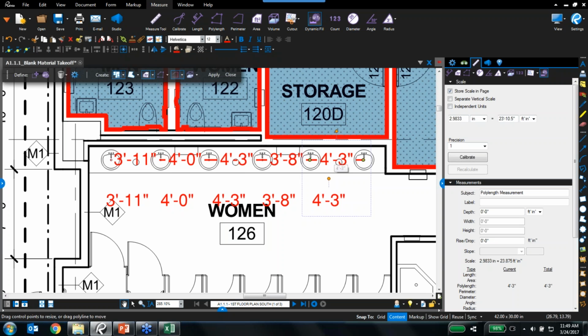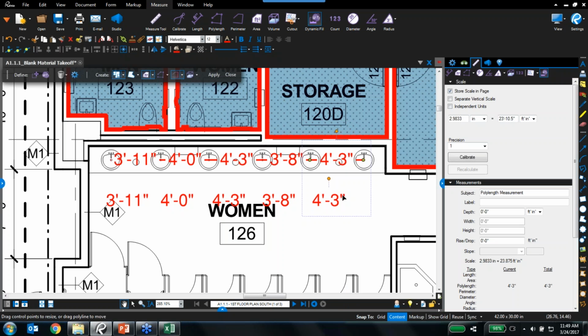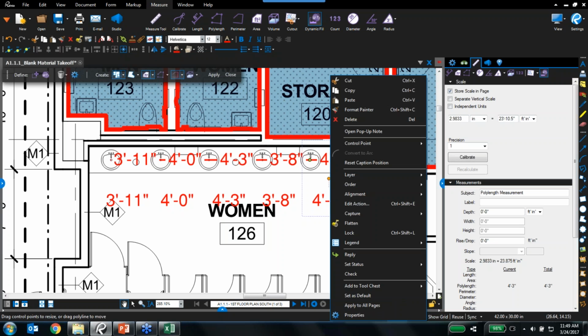So quite a bit of things here. And oh, one more thing, if you do split this up and you decide you want to resume from a point, you can right click on that particular section and actually resume it.